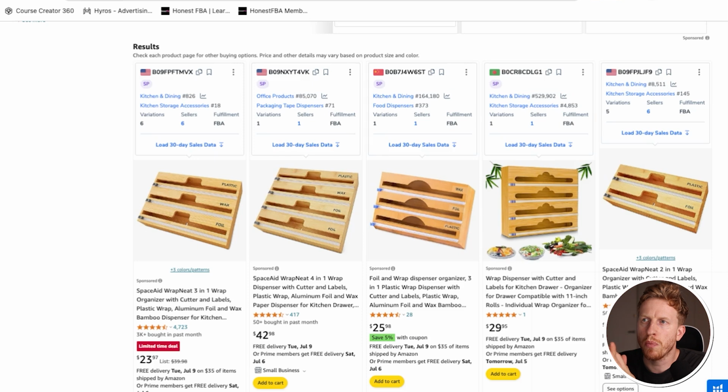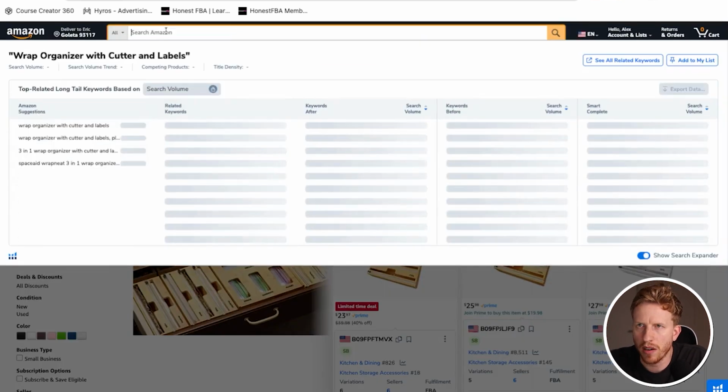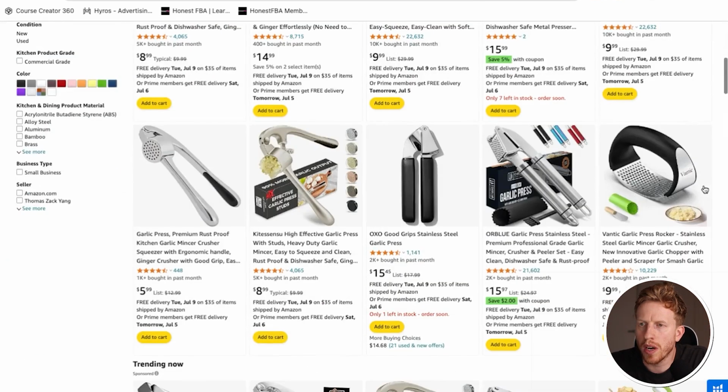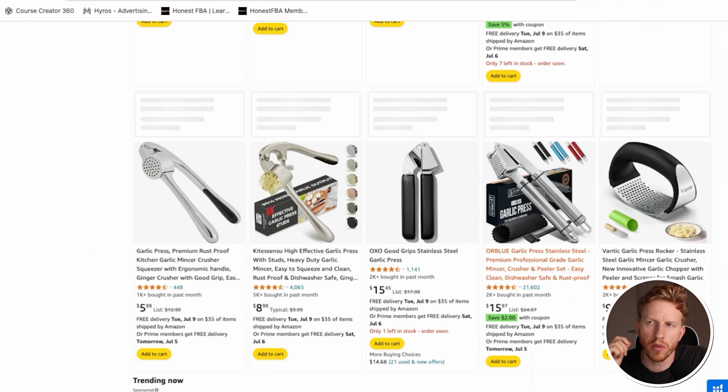Now, some people have commented before when I've talked about this, and they've said, so are you saying that reviews are not an indication of competitiveness? Now, of course they are in a way, right? Because if you try and launch a garlic press, look at this. The top sellers have got 22,000 reviews, 4,000 reviews. They've got thousands and thousands of reviews.